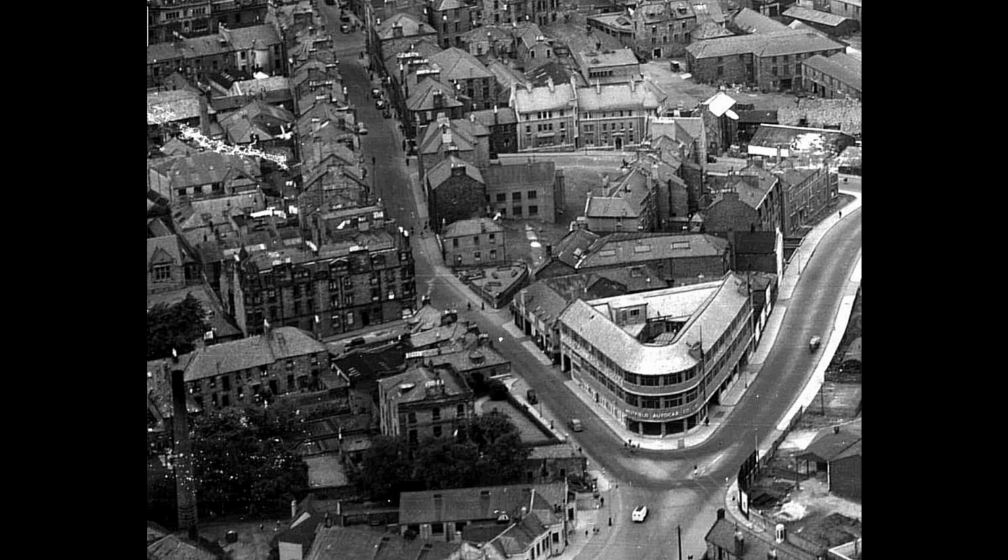And that building just slightly to the right of centre there is Westfield's garage. Used to take cars up the ramps to the second floor there.